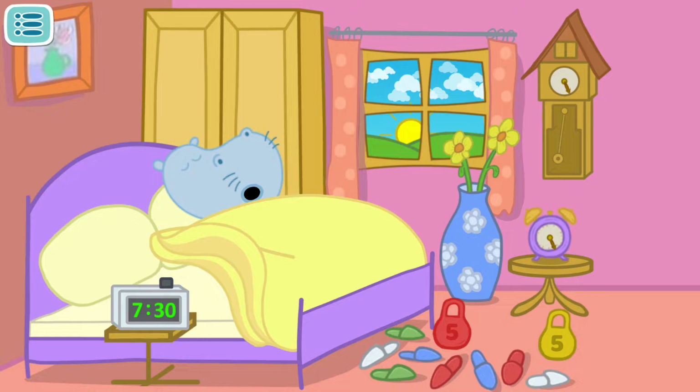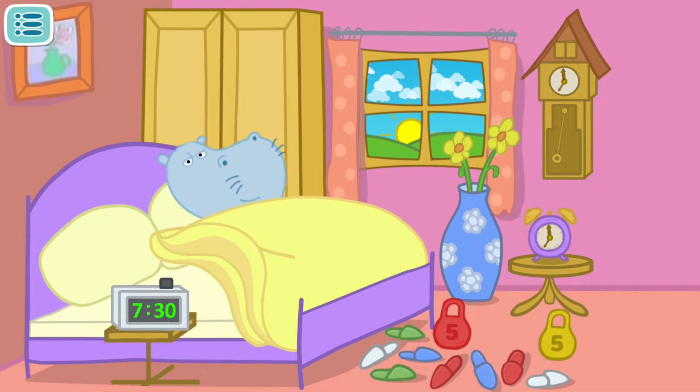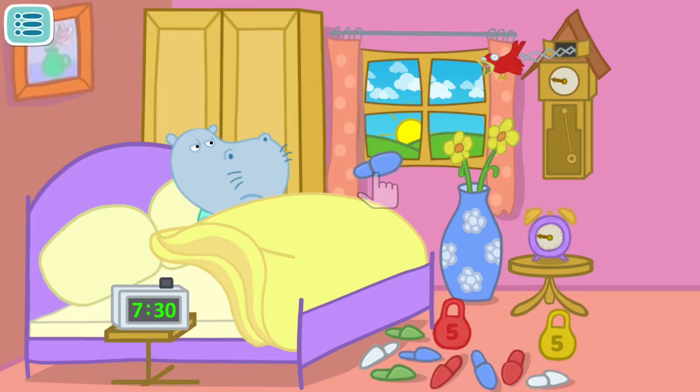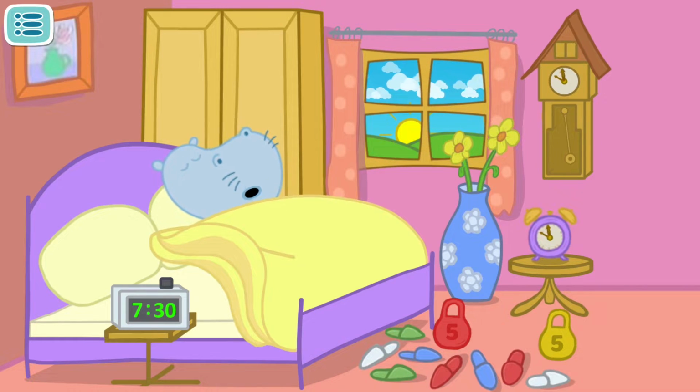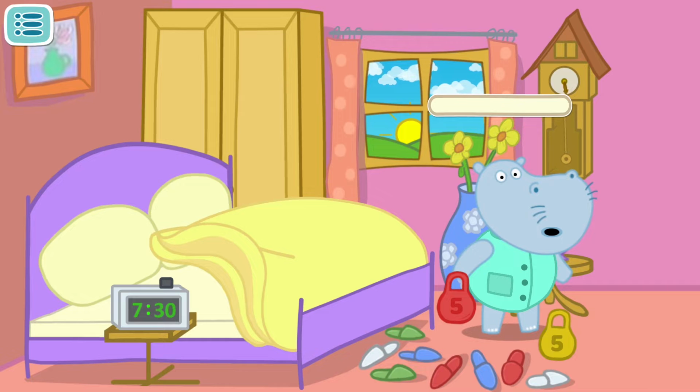Daddy is a sleepyhead. It is very difficult to wake him up. Daddy has defeated the first alarm, but the alarm battle must go on. Tap on the scattered slippers so that Daddy will not... Daddy has managed to defeat the second alarm, but we have one more. Tap on the flying slippers. Don't let them stop the alarm clock.